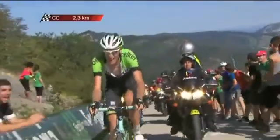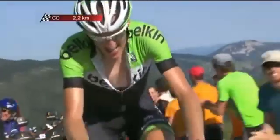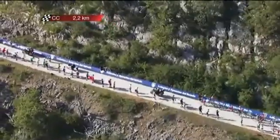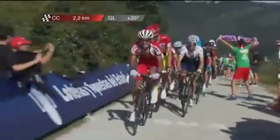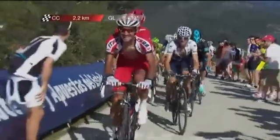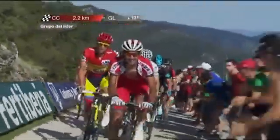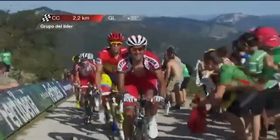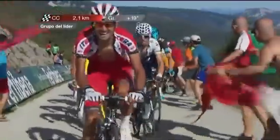2.3 kilometres to go. This would be a superb victory if he were to come back from a heart operation to a victory in a stage of the Vuelta a España for Gesink. You can see he's really suffering there on this steep part of the climb. But Froome's back, isn't he? Look at that. It's amazing. He's put himself back in. He's living in his own private hell back there, Chris Froome.